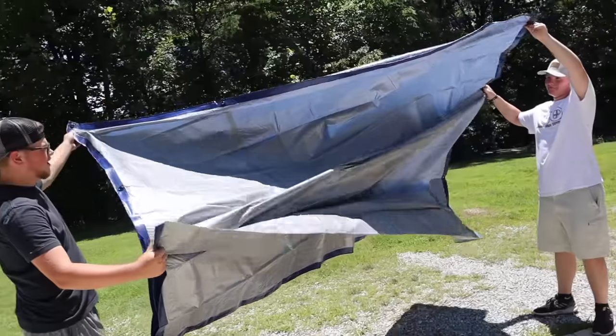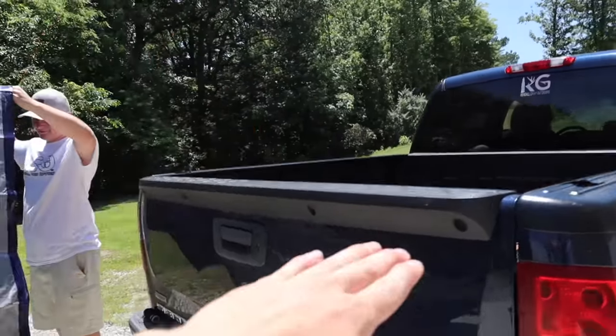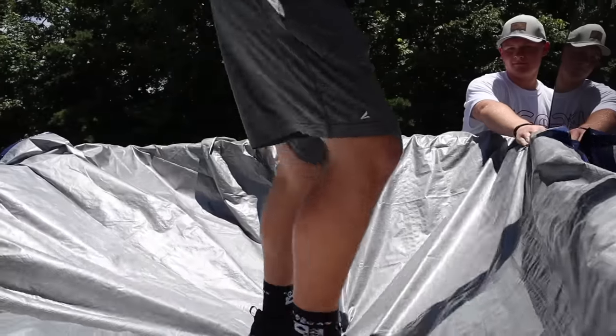If you've not put two and two together yet, we're putting the tarp in the back of the truck, filling this sucker full of water. Then we're going to have a swimming pool slash pool pond. We'll put fish in it.